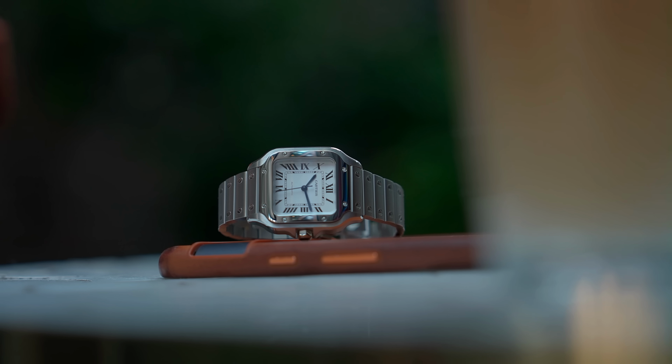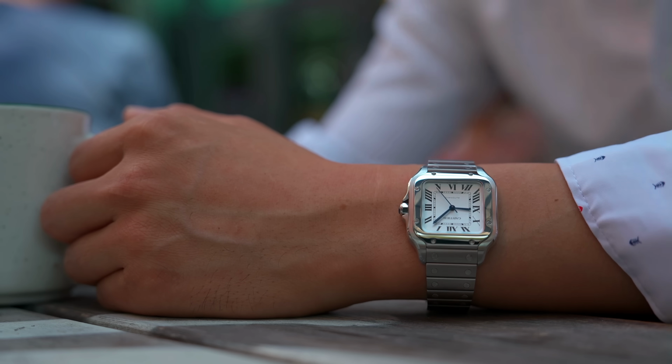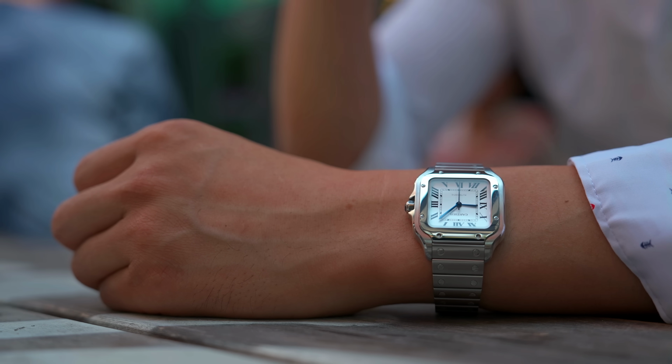Do you ever get buyer's remorse? I mean, it's a pretty universal experience in watch collecting, right? See, I tried to bond with the Santos Medium, but after a few months, I just noticed that I was wearing it less and less. And so the search inevitably began again because it's not a cheap watch, and I just didn't feel like it was the right Cartier for me.